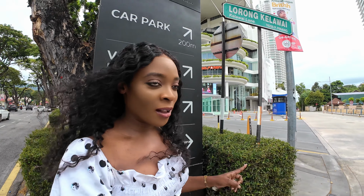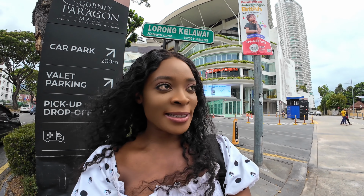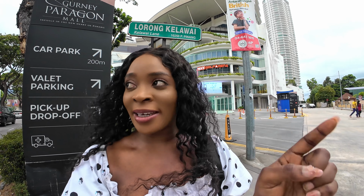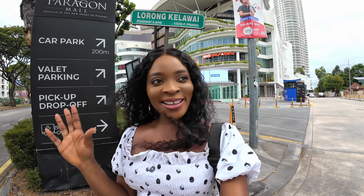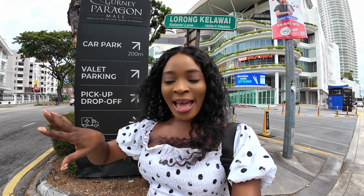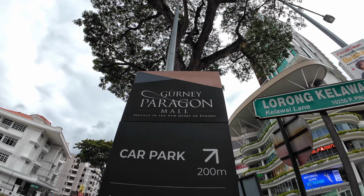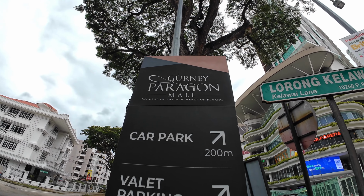And what brought me here today is this mall. I have something I want to buy at the mall. And so I checked Google Maps and it led me here. But this area looks so cool. It is so different from every other place I have been since I came to Penang. This is the Gurney Paragon Mall.